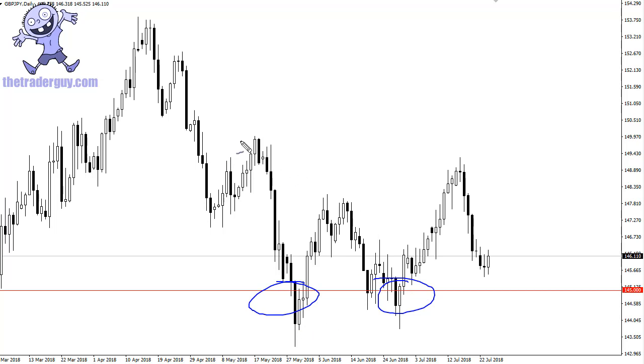In fact, you could, in theory, make an argument for a W pattern here. It's not perfect, but things very rarely are. If they were, we'd all be wealthy. So when I look at this, I think what we're seeing here is the start of a turnaround in the British pound versus the Japanese yen.